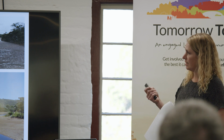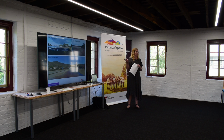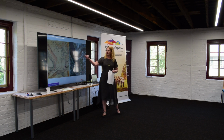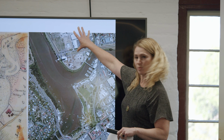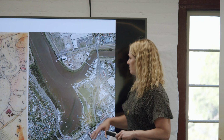There isn't really anyone alive who would remember the Tamar, Kanamaluka mudflats in their natural state. But if we have a look at the chart drawn in 1833, which is over here, we can see that it's pretty similar to an aerial photo that was taken in 2018. Now, we've infilled all of this Royal Park, we've lost all this swamp through here and all that area that would have been intertidal once upon a time.